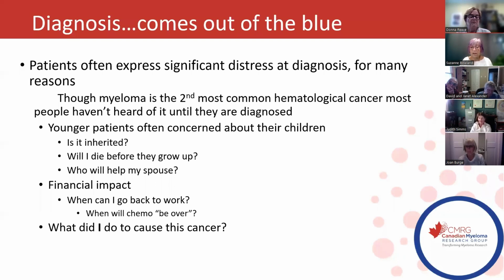And to be a young person, or two young working parents with children, and wondering, when can I go back to work? And often I would hear, when am I going to be off of chemo? Not realizing that once we get the disease into a decent remission, that people generally do stay on treatment forever.